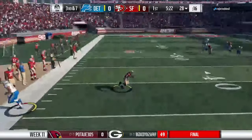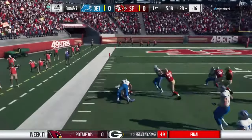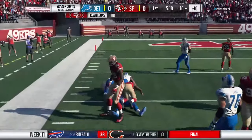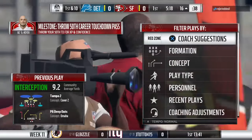And looking for Jones, and it's intercepted. Picked off by Quan Williams. And they will finally stop him, but a great return. Gets that football all the way down to the 16-yard line.